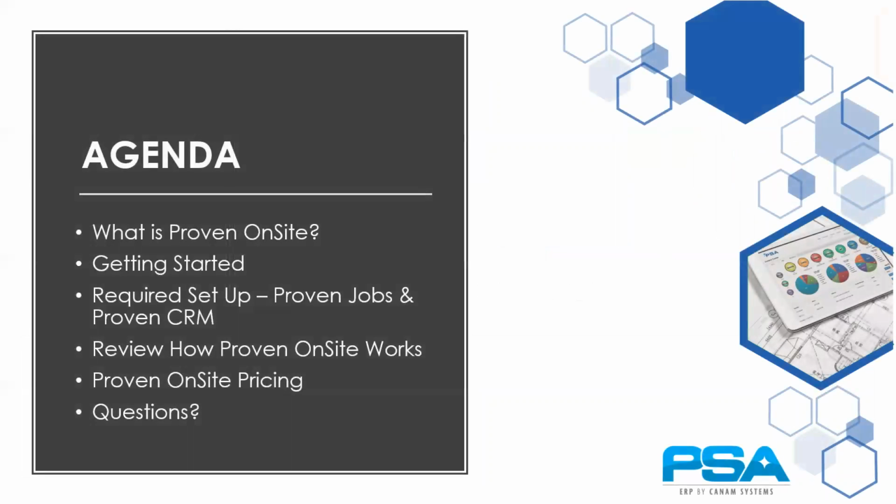On the agenda today, we have a number of topics that we're going to cover. Firstly, what is Proven OnSite? What's needed to get started using this feature? The setup within both Proven Jobs and Proven CRM. Then we're going to take a look at the functionality of Proven OnSite. And lastly, we'll take a quick peek at what the pricing is to add on this feature, and then any questions that you may have at the end of our session.